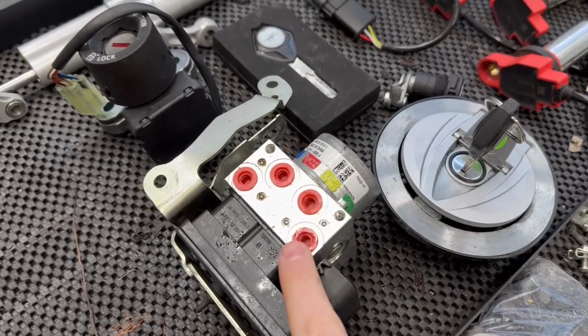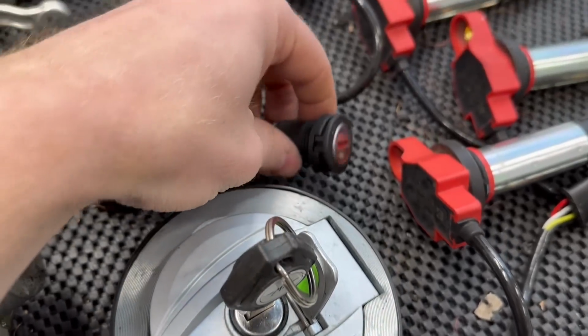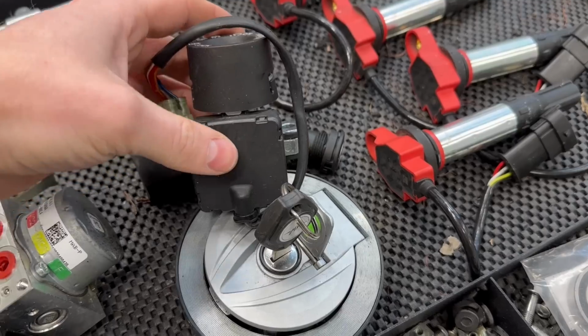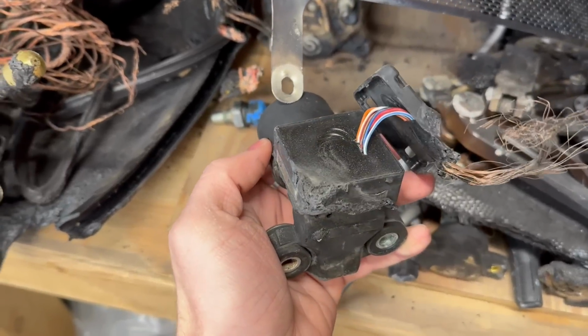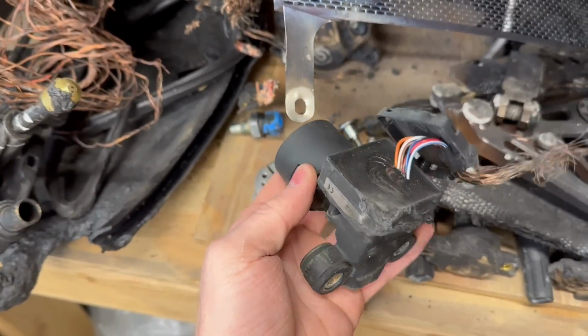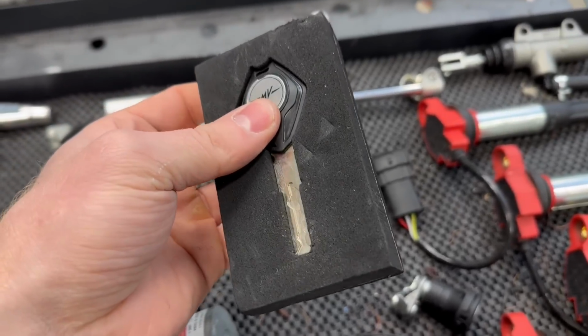So we've got an ABS module for the bike for a fraction of the price, a gas cap with keys, a seat lock, and an ignition module, but I mainly bought this package for this ignition module. If mine ends up not working out, you know exactly what we're gonna do. They even sent over the nice little foam case for the keys, which is honestly something I didn't expect.